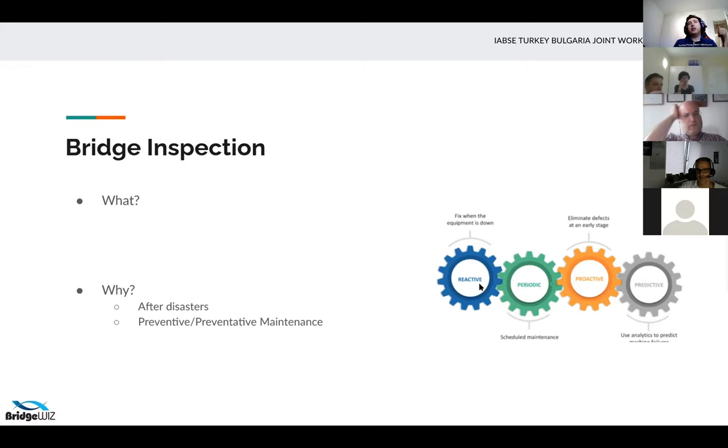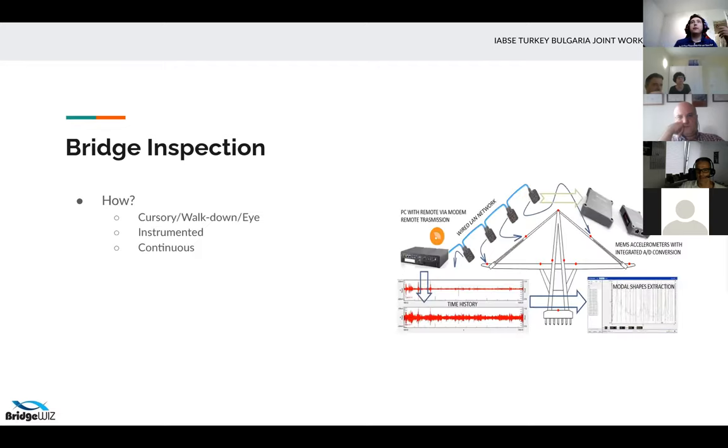So besides the reactive one, the other three are usually considered as preventive or preventative maintenance. And it's an important topic because with the help of these inspection types, you can reduce the effect of any damage before it becomes too severe. You can basically replace a component while it's still in an early stage of a defect, rather than replacing maybe the whole bridge or very large chunks of it due to progressing damage.